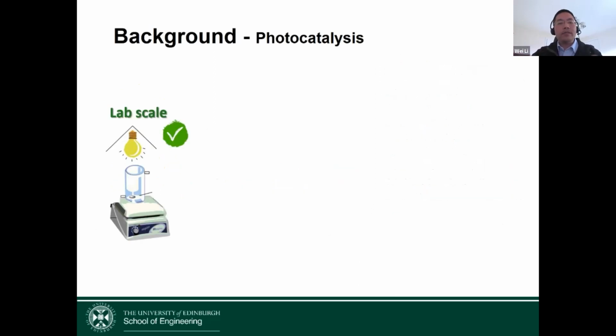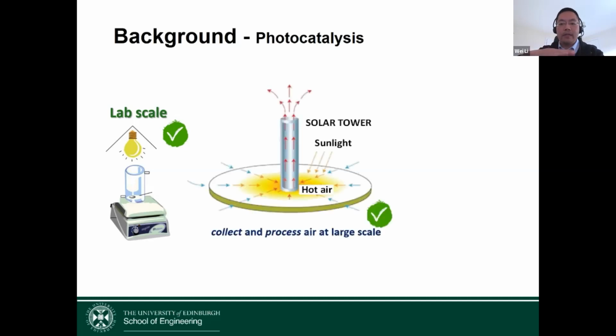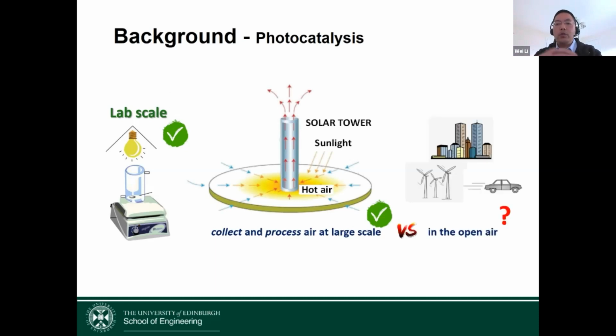Therefore, in an enclosed container in the lab, the reaction can happen effectively because there's enough time, and it should be the same under the solar chimney collector. I will show you later. We will have sufficient time when the air passes through the collector. But in the open air, the interaction between gas molecules and photocatalytic surfaces is just touch and go. There's not enough time to complete the long series of reactions. This could result in either no effective reactions at all or production of some unwanted intermediates.